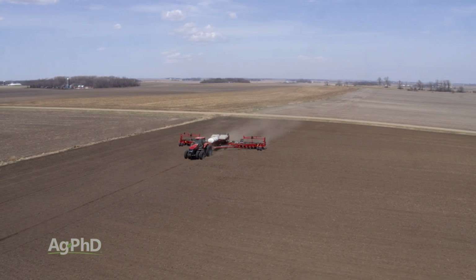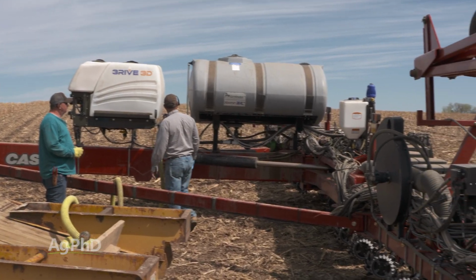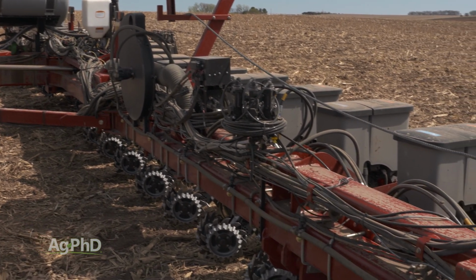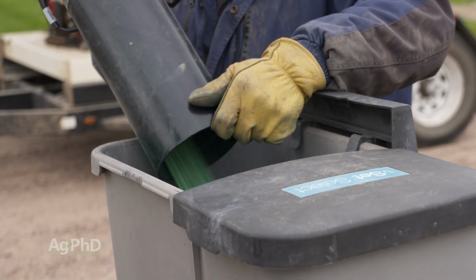Now that's another thing. What is your equipment? Does it hold a lot of seed on it, or are you going to have to stop and fill all the time because you have some small little boxes? Boy, there's so many variables here as to how much a farmer can plant.